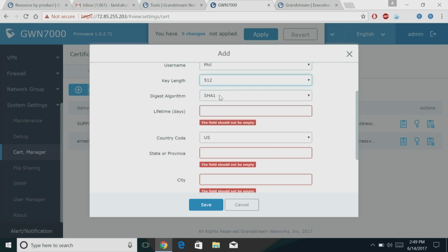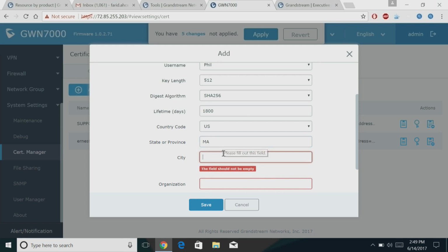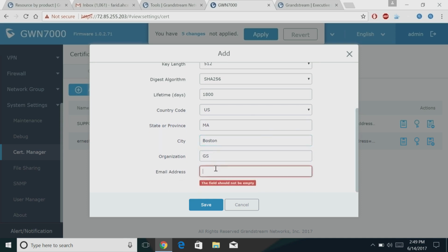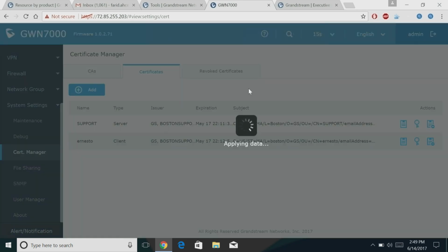The key length, I keep it 512. Digest algorithm SHA 256. Same expiration, 1800. Massachusetts, city, same thing, Boston, GS. And email address, I could put their email address, but that's fine. Creation failed, same email address, you're right. I just put Phil at mycompany.com. What's the reason? Something's wrong. Oh, it changes.